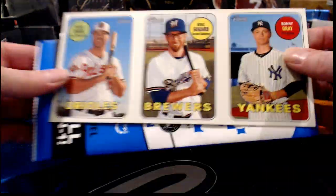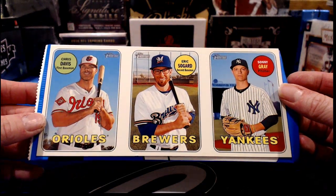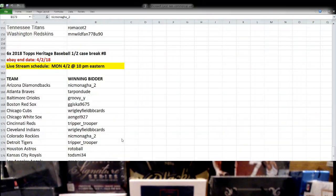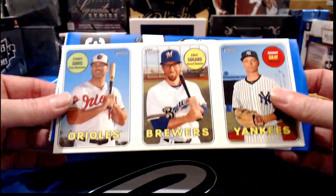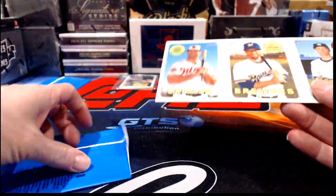Ditto for this, Orioles, Brewers, and Yankees. If someone owns 2 of the 3 teams, they'll take it outright. If no one owns 2 of the 3, it will go to the Yankees because they are in the right-hand position. And Random earlier chose for us the right-hand side of the card. Okay, so the Orioles, Groovy Y, the Brewers, Snarehood, and the Yankees. Oh, I'm not even going to attempt that. Anyway, clearly no one owns 2 of the 3. I'm not going to attempt to say that username. So this one will go to the Yankees, who are in the right-hand position on the card.